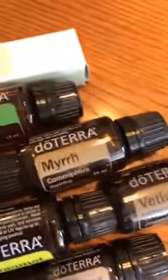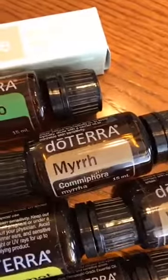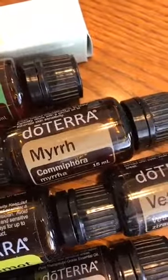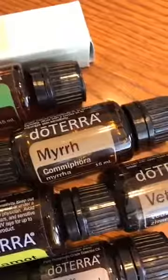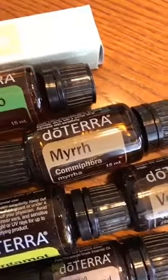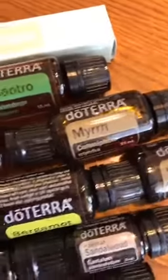Myrrh, it is the emotional oil of Mother Earth, and it's physically supportive for our skin, for wounds, and for thyroid, all sorts of things with the thyroid. It is one of my big guns that I use every day.